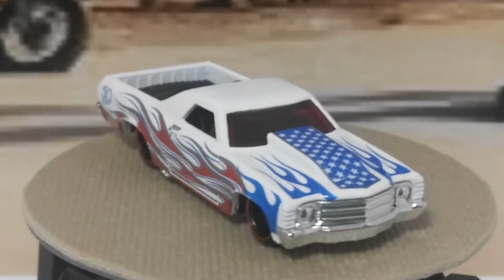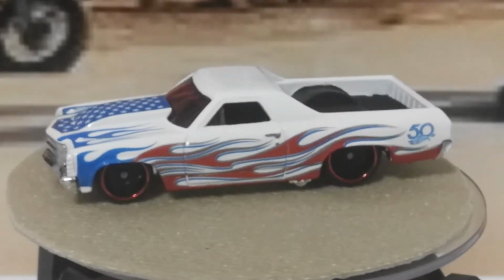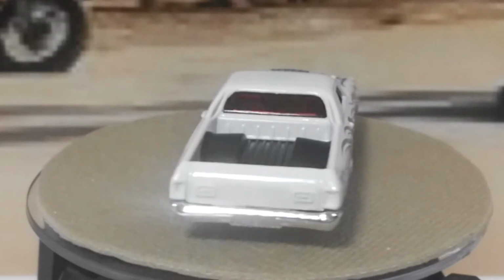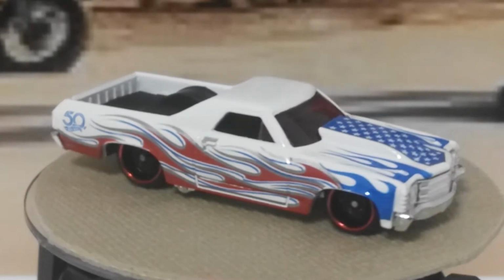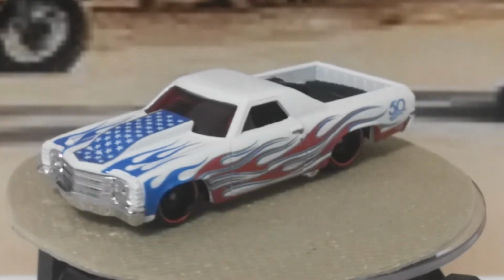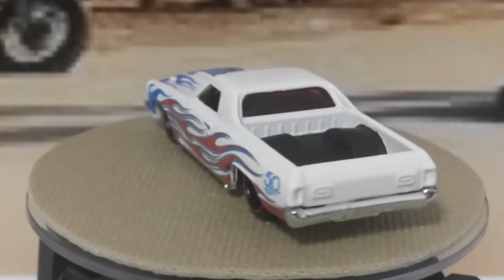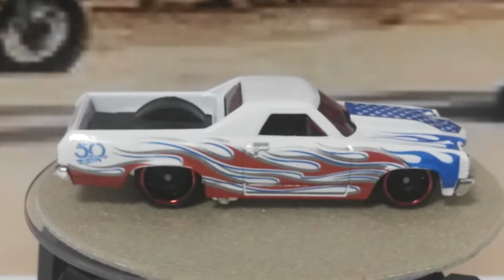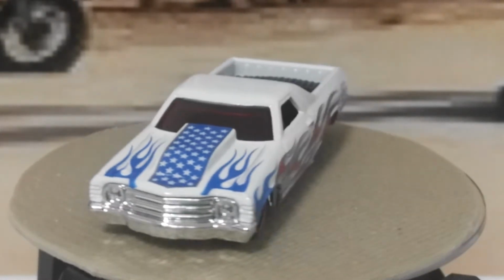First up tonight is the wonderful Chevy El Camino. This is a really nice casting, beautiful white colour, fantastic flames on it. Great stars and stripe detail, beautiful red accents on the wheels, and some beautiful blue and white stars up the bonnet there on the scoop. The black bed and the rose coloured windows. This is a really nice looking casting. So beautiful decals on this, nice chrome front. So that's the first one. That's the H car.